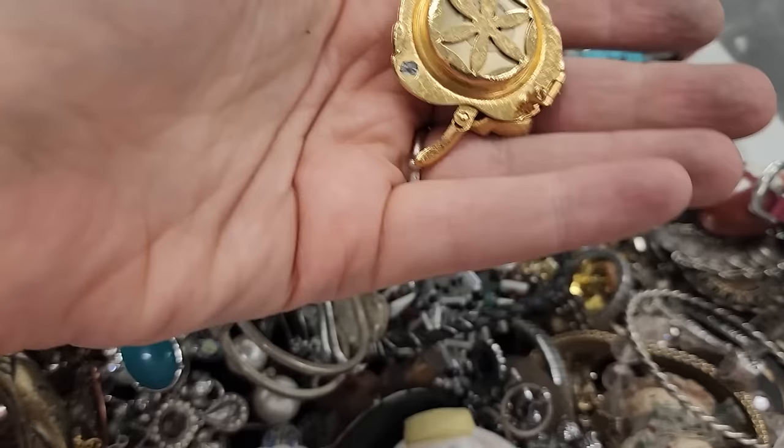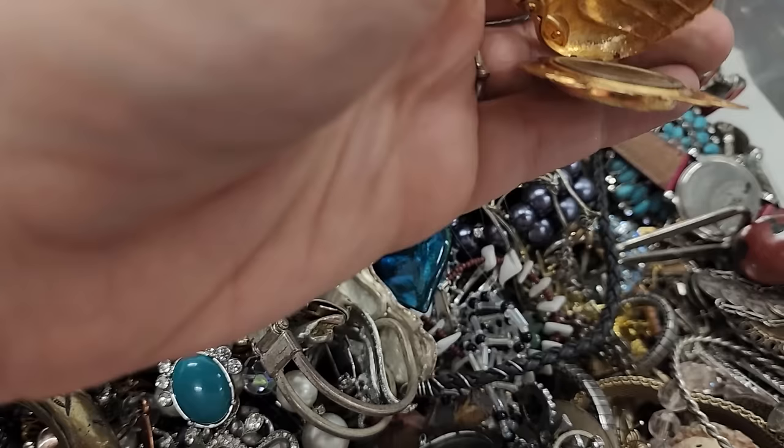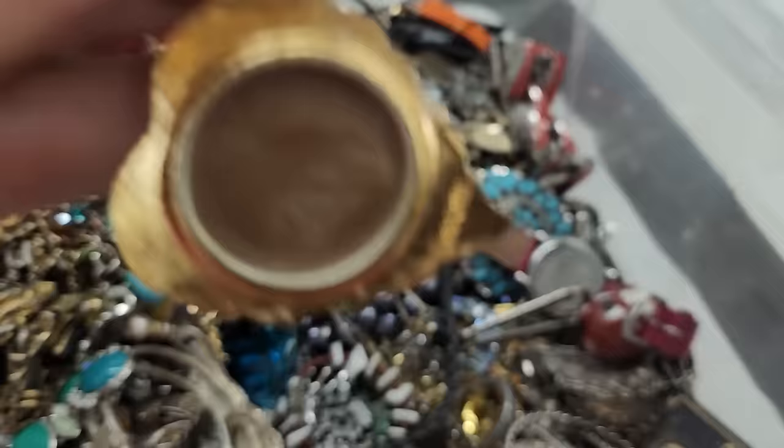Okay, a puffy leaf. And does it open? Looks like it opens. Let's see if I can get it open with my... oh, there's perfume in there. Let's see if it smells. Yeah, it does. It smells like old perfume.